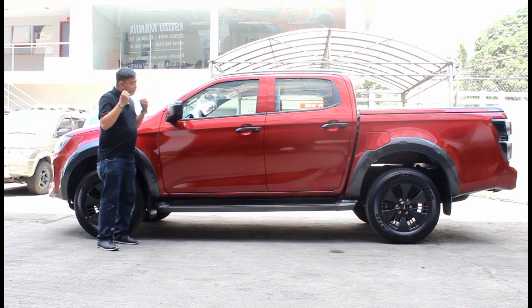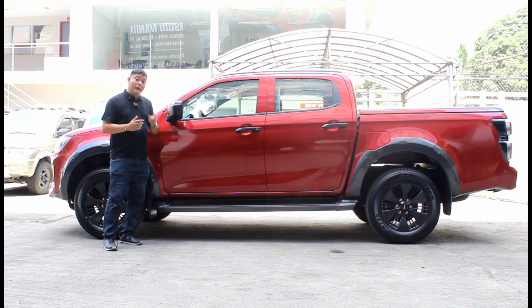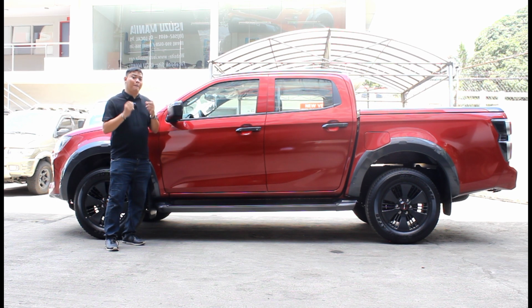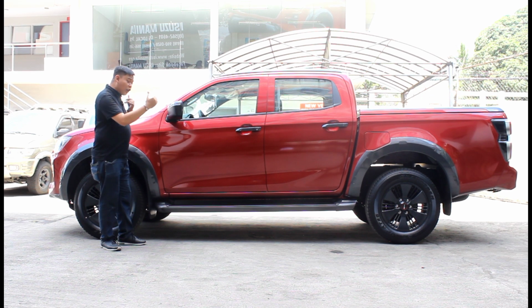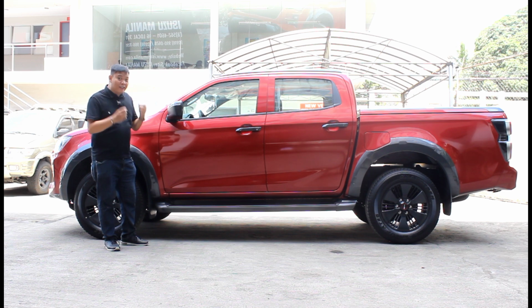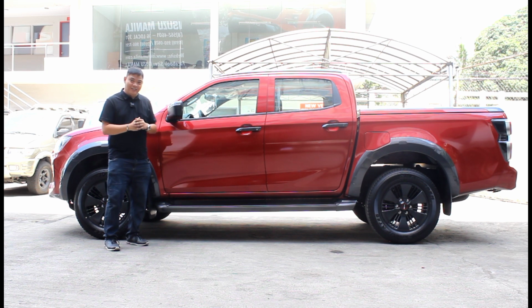This new model is actually 30 millimeters shorter than the previous one, but the wheelbase is 30 millimeters longer, so that should translate to better handling. However, the longer wheelbase will also make it feel like the undercarriage is prone to scraping. Good thing though that ground clearance is at a very decent 240 millimeters.